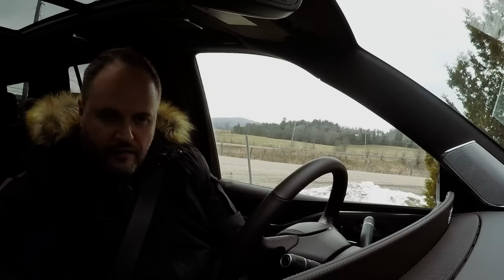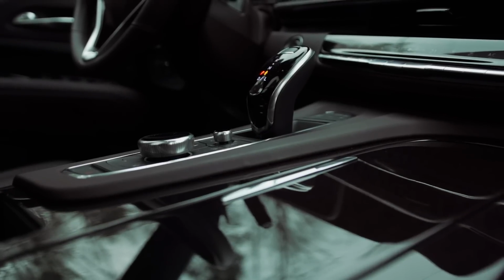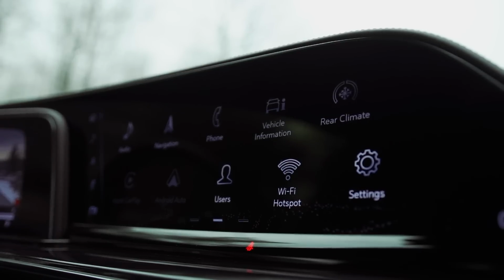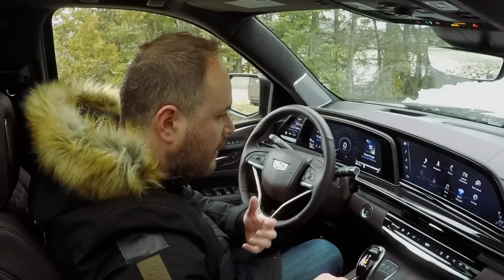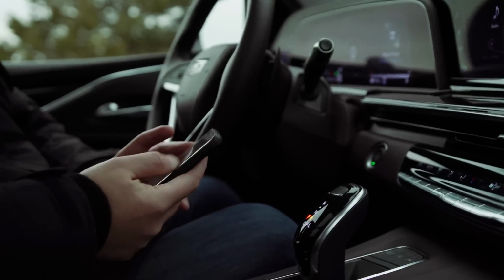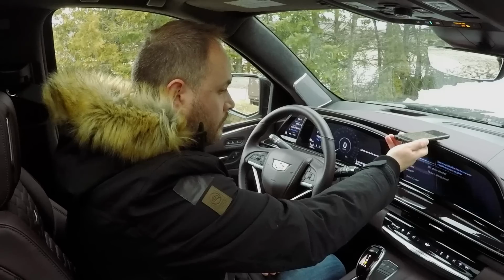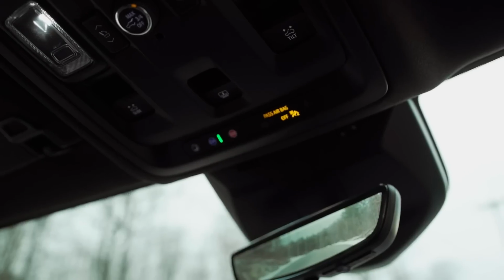And one last feature I find quite innovative is the NFC touch connectivity. Usually when you arrive in a car and you want to connect your phone to it, you need to go fiddle in the settings and fiddle with the Bluetooth on your phone, but not in a Cadillac. Let me show you. Just take my phone, I tap it here, and it's connected.